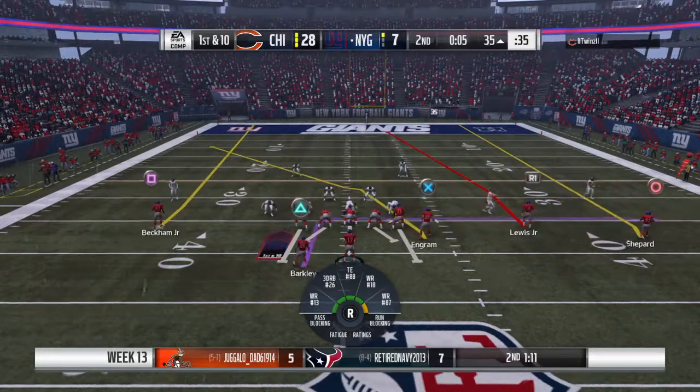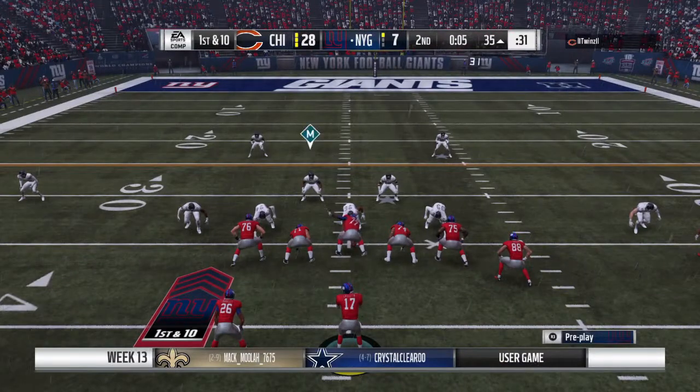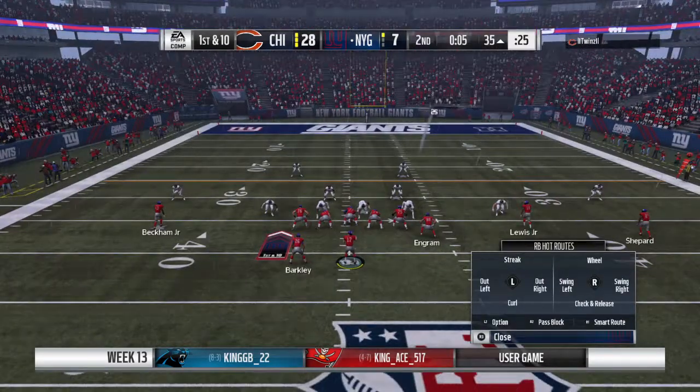Watch tight end. Tight end's right. Here we go now. 3:19. Watch him now, Barney. Gun.